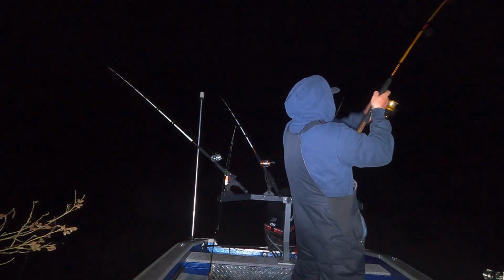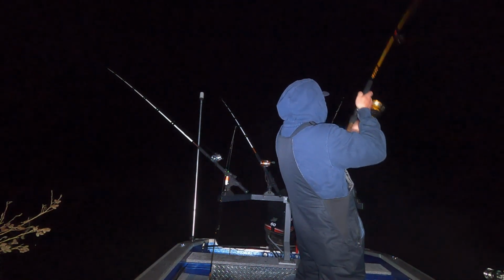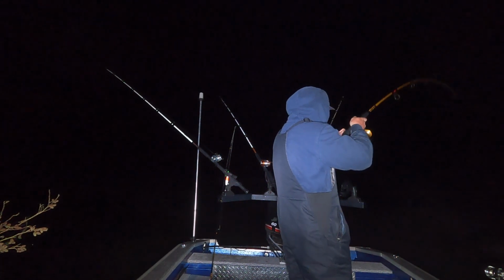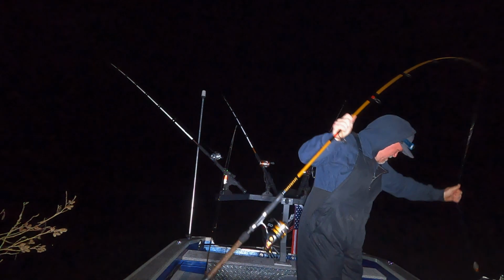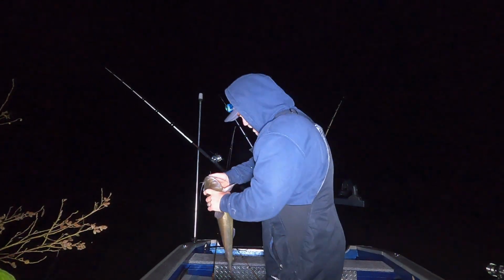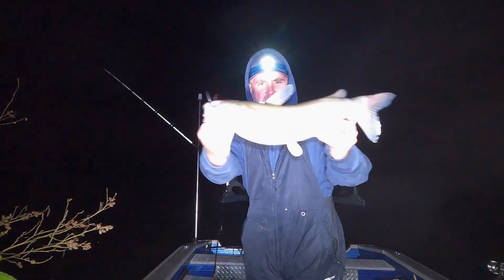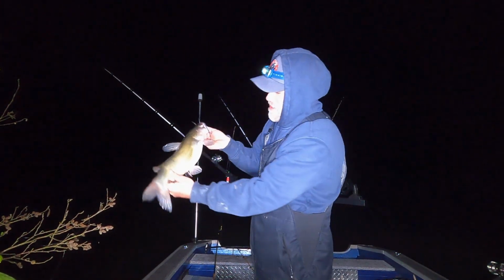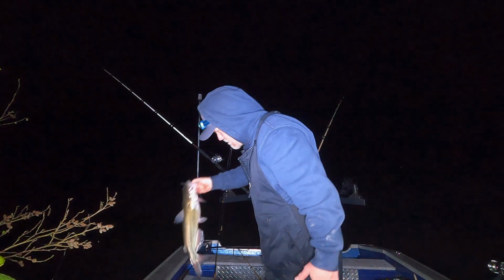Whatever it is. Might be pretty good too. Decent channel catfish. Lake Lanier is halfway decent. Fought pretty good. I'm happy with him. At least he's not all parasited up like some of the channel catfish in this lake tend to be. Thanks for showing up, buddy. Give me some excitement.